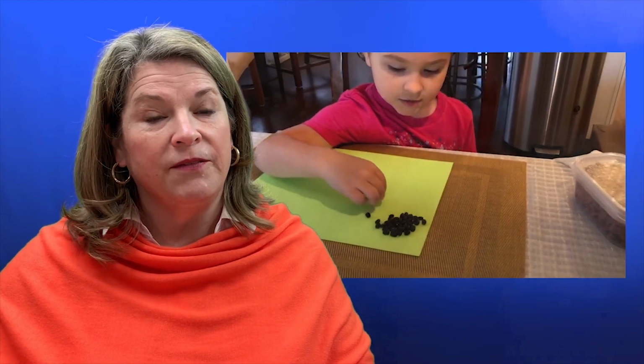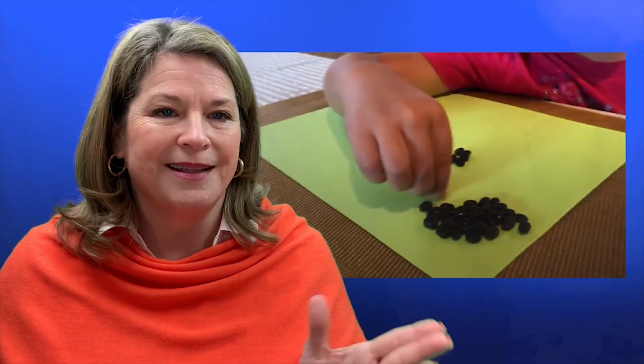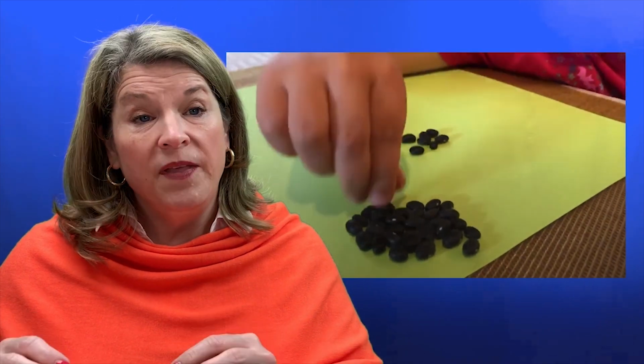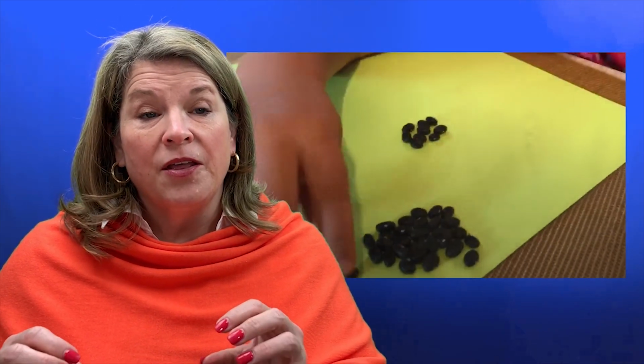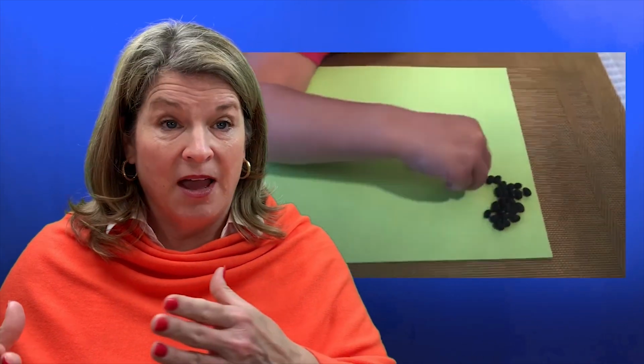All you have to do is put those objects in the middle of the table, and the caller, which can be you or your child, determines the number of items that they are going to count out. So the caller calls a number, let's say 5, and the child very quickly pulls out 5 of whatever object it is, let's say paper clips. When they do that, their job then is to count it.